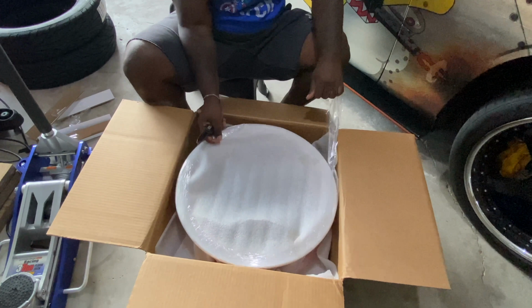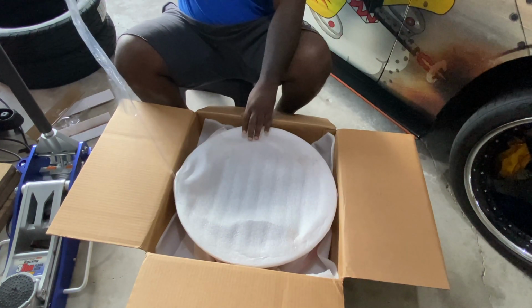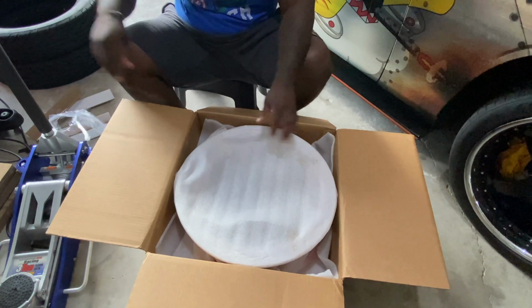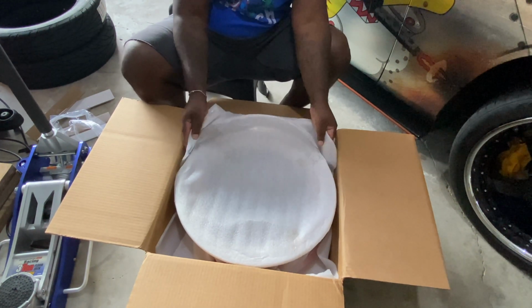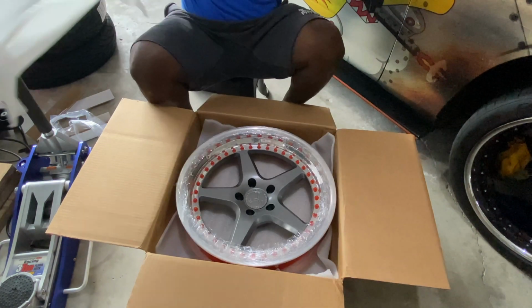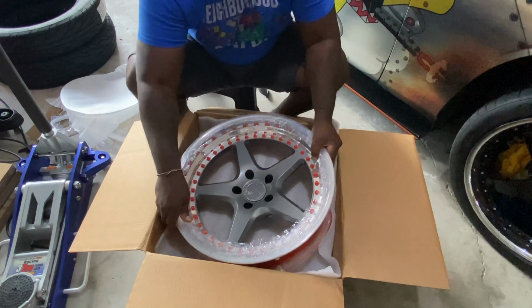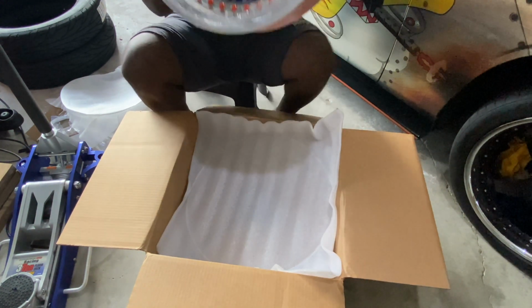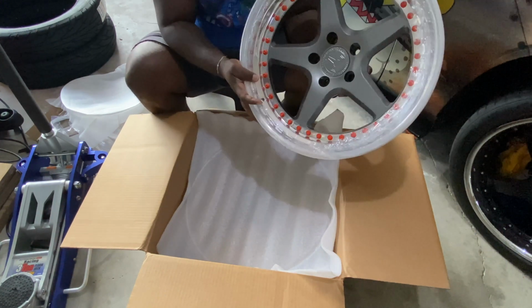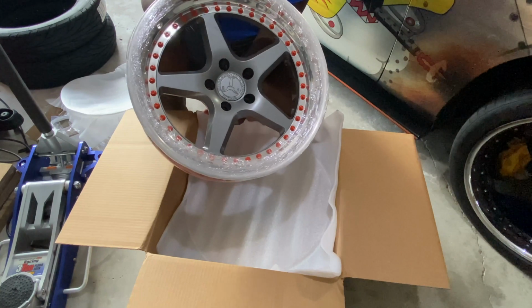Anybody know what the color is yet? Any guesses? All right, world premiere. Ta-da! 18-inch front runner. I went with the Hemi Orange. This is actually the same color as the splitter.